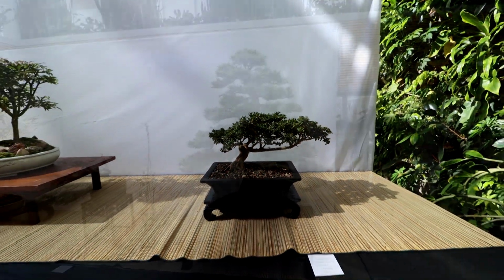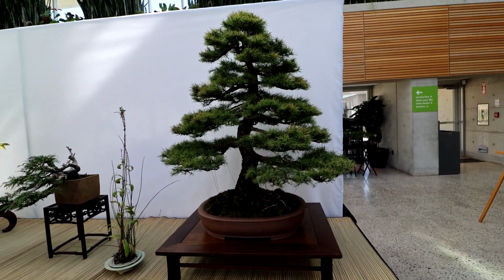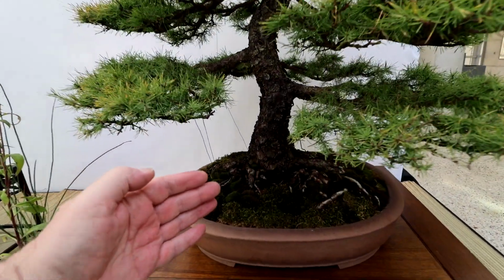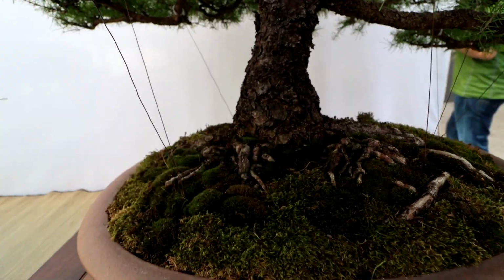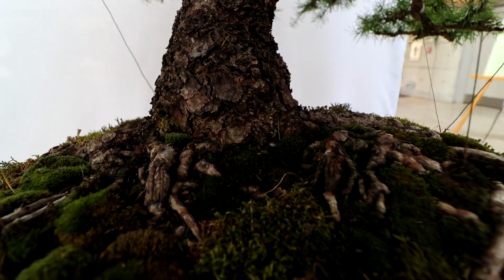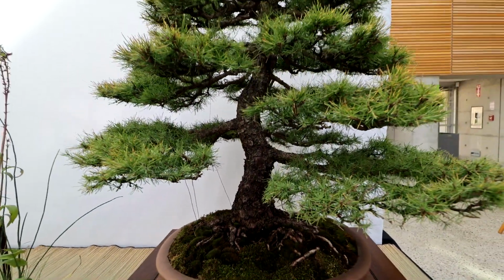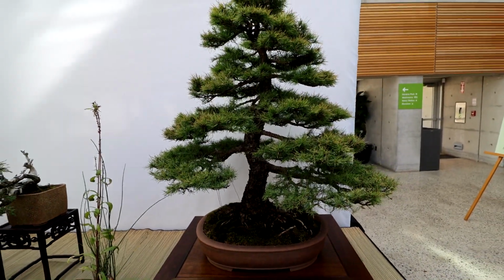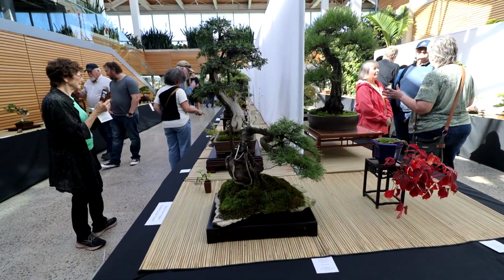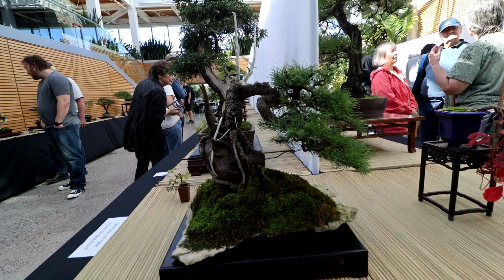Very nice. Here is an American larch, age 70 plus years in training for 40 years. And it's a big tree. You can see my hand beside it here. Massive root base on it. And really nicely structured. You can tell it's been in training for a long, long time. Amazing tree.